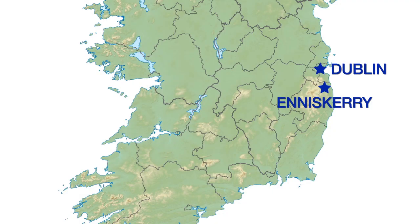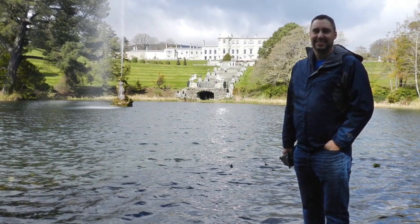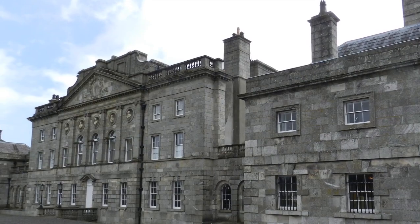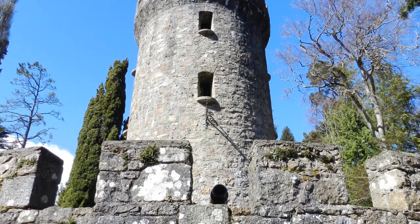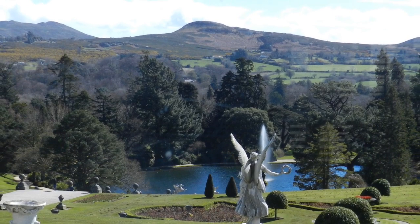Now, let's move on to Enniskerry, a 40-minute drive from Dublin. The highlight here is Powerscourt House and Gardens, set against the backdrop of the Wicklow Mountains. The impressive house, built in 1741, is now home to craft stores, but the real treasure is the 47 acres of gardens. Enjoy terraces, lakes, statues, and a tower. There's even a pet cemetery.